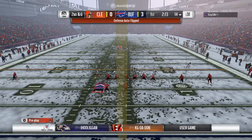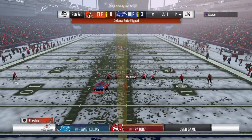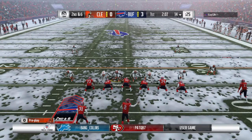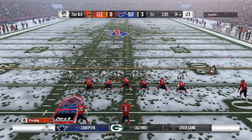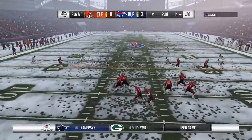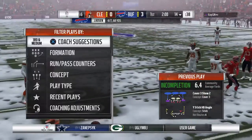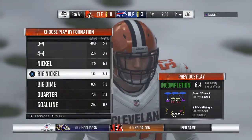Back to 99, here we go. All right, right now, Lucky 56. From the shotgun, it's Rosen. And incomplete. The intended receiver was Jakeem Grant. And now it's third down.